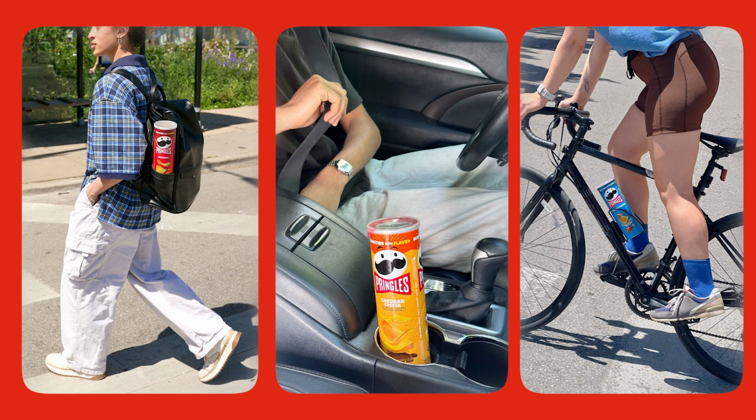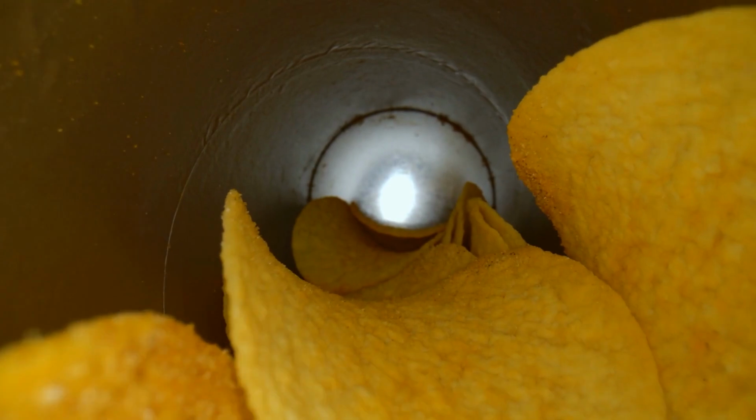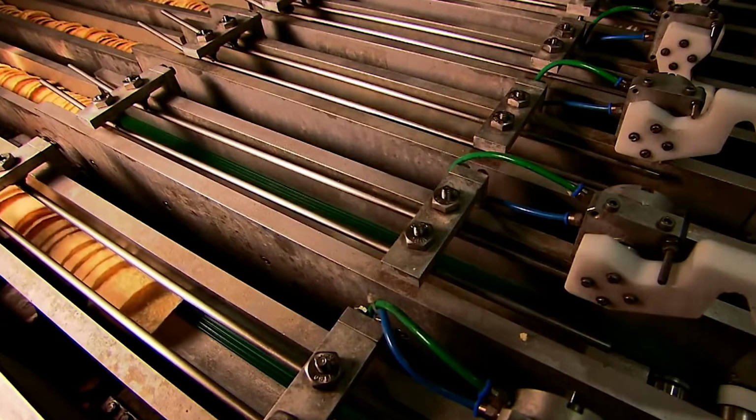The efficiency of the Pringles production line is remarkable. From start to finish, it takes about 20 minutes to produce a tube of stackable chips. This rapid production time showcases the streamlined nature of the manufacturing process, allowing for large-scale production to meet global demand.